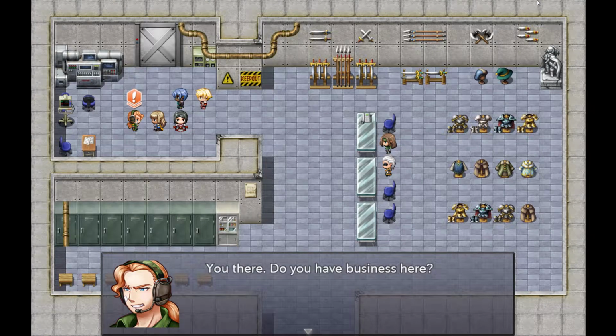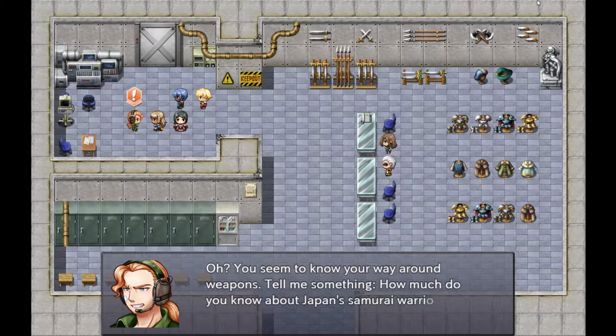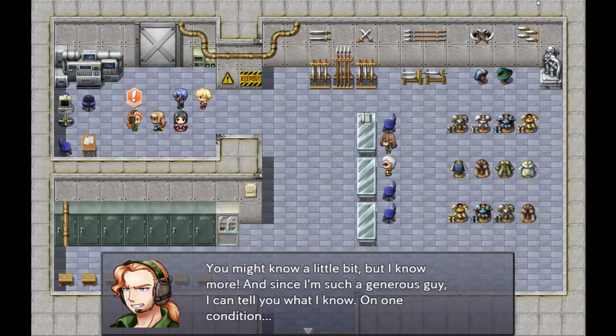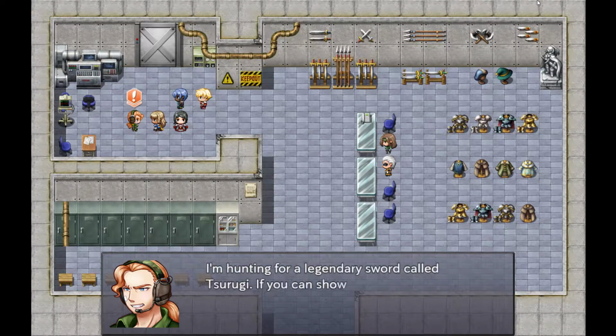You there, you have a business here. Oh, you seem to know your way around weapons. How much do you know about Japanese samurai swords? I know quite a bit. I might know a little bit, but I know more. And since I'm a generous guy, I can tell you what I know, on one condition. I'm looking for a legendary sword called Tsurugi. If you can show it to me, I can study it and improve my knowledge.